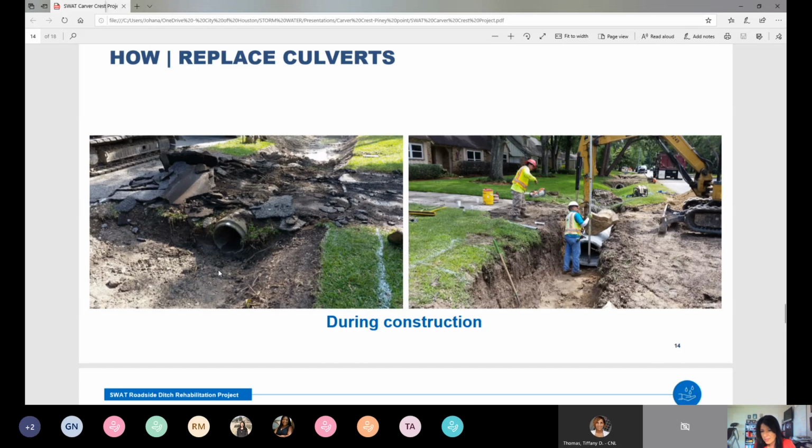And that picture on your right, I understand the concerns that were common in the neighborhood of seeing this type of excavation. You can tell where our worker is standing. That's a significant depth. But again, this is part of the construction project to give us the room to install the pipes and to be able to reestablish the ditches.